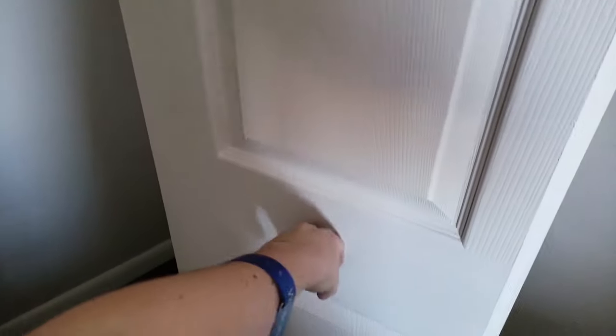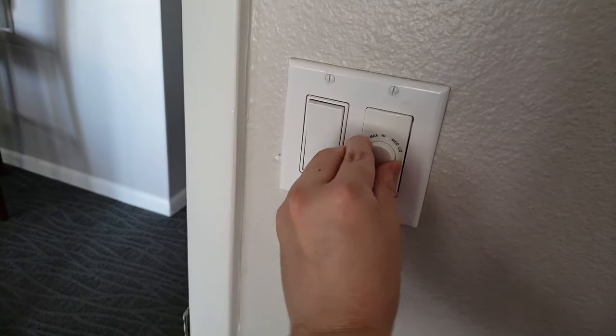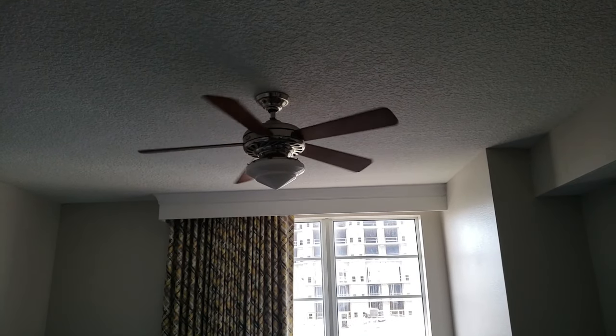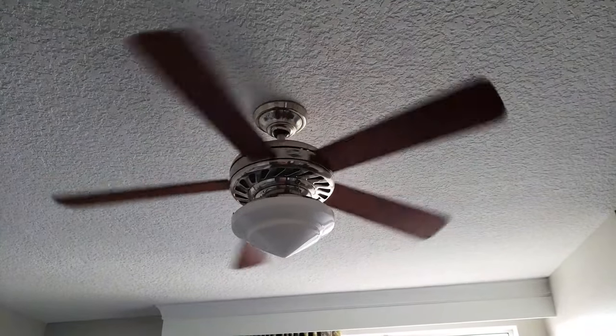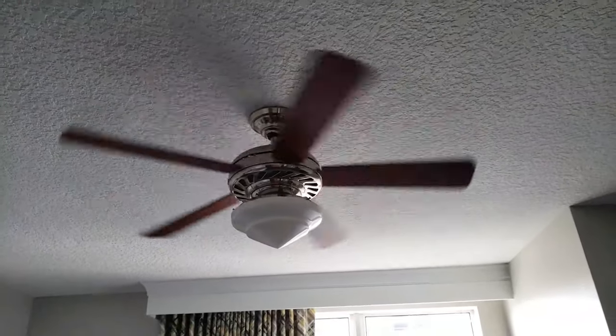Over here you have a closet with hangers. So yeah, really, really nice. This turns the fan on. I know some of you like ceiling fans, so I'll show this. I'm gonna shut it off now.